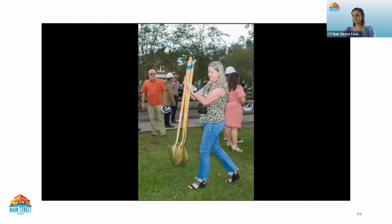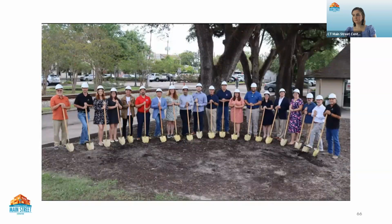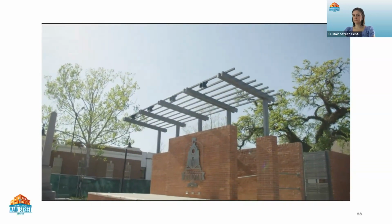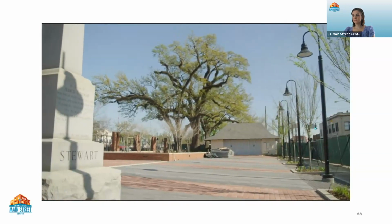Railroad Park was a very sad public space. There was lots of potholes, the grass was very overgrown, wasn't accessible for all people, and through lots of public input sessions we came up with Railroad Park. It looks like Hammond and it feels like Hammond, even though it's new, which is why I love it.